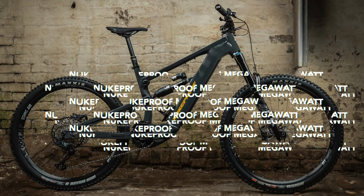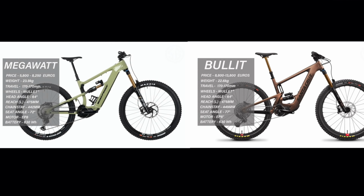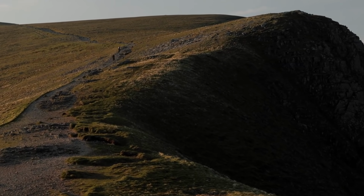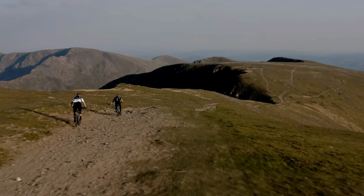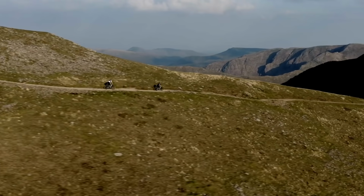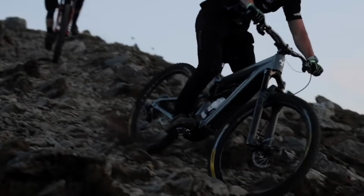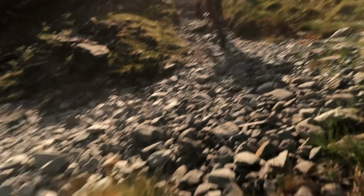The Nukeproof Megawatt, or I like to say the smart man's Santa Cruz Bullit. If you have a look at the geo numbers, this bike is very similar. 170 mils of travel front and back, running on mullet wheels, Shimano EP8, 630 watt battery, geo numbers in a large: reach 475, chainstay 442, seat tube angle 72 degrees and head tube angle 64 degrees.